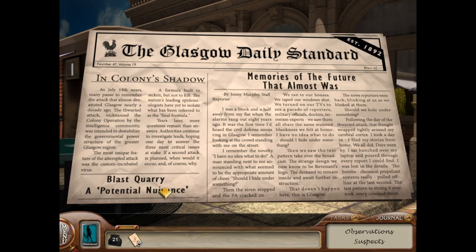Following the day of the thwarted attack, that thought wrapped tightly around my cerebral cortex. I took a day in. I filed my stories from home. We all did. Days went by. I sat hunched over my laptop and pored through every report I could find. I was lost in the details. The bombs, chemical propellant systems really, pulled offline at the last second. The test pattern so strong it overtook every crooked street.